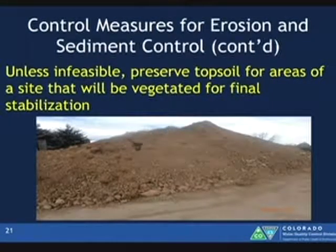Control measures continued. Another federal effluent limitation guideline. Unless infeasible, preserve topsoil for areas of the site that will be vegetated for final stabilization. The topsoil layer has the richest nutrients, so it makes sense to save this where you can. If your topsoil is terrible and it's high in salts and you're not going to be able to get anything to grow, that's infeasible. You don't want to save that layer for revegetation because it's not going to help you meet final stabilization. A lot of oil and gas sites are already required to do this through COG/CC. They scrape off that top layer, they put it into a pile, usually a berm, and they keep it live. That's the same intent here, is to keep that duff, that nutrient-rich top layer to help with final stabilization. Again, if it's infeasible, you have that bad topsoil layer, you document that and you don't implement this.